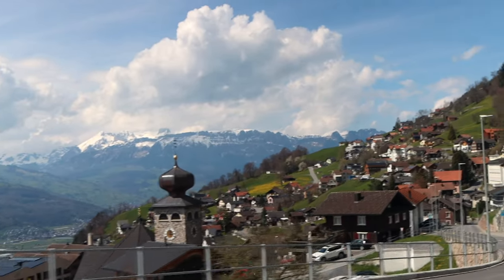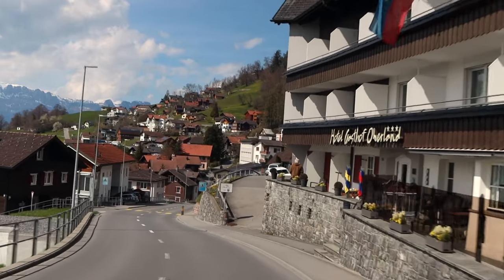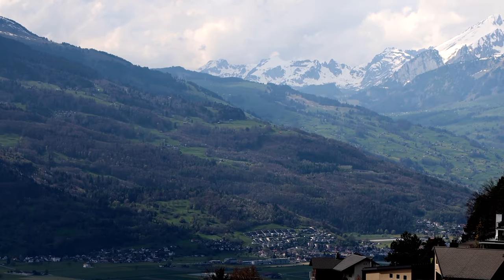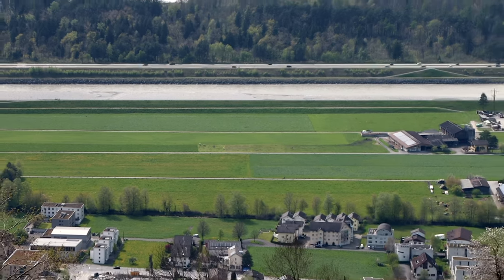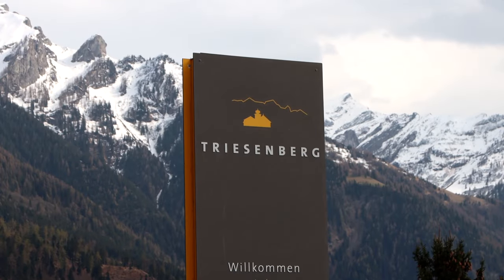After reaching the nearest settlement, I got off the bus and went to take in the scenery, which included alpine peaks encircling Liechtenstein. It is lovely. By the way, from here you can observe the quietness of our shoreline, while dozens of cars are speeding along the Swiss highway. I ended up in Triesenberg this time.